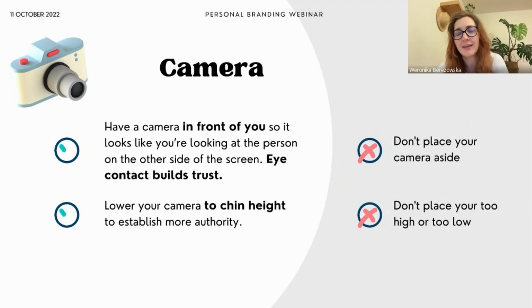So the other interesting thing is at what level you place your camera. The optimal level to put your camera is, many people would say, on the eye level, but actually, if you want to have a little more authority, but still be perceived as a friendly human being, lower your camera a bit, put it on your chin level, because then you cannot really tell the difference where the camera is placed, but because the placing is slightly lower, we subconsciously gain a little more authority over our interlocutor. Now let's see some examples.